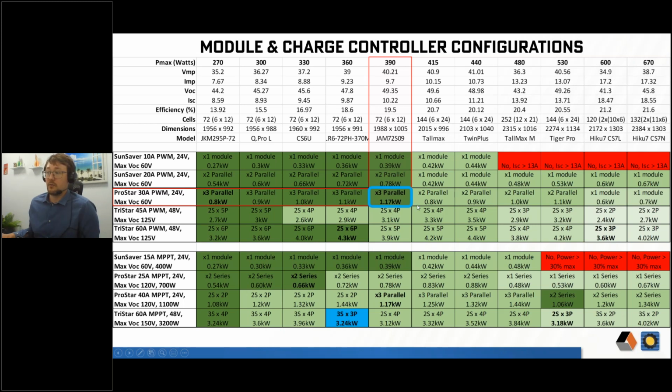And officially, we're at this point where we're constrained at this sub 400 watt module to hit this sweet spot on power density on a small PWM charge controller that will fit within all of our various enclosure situations.